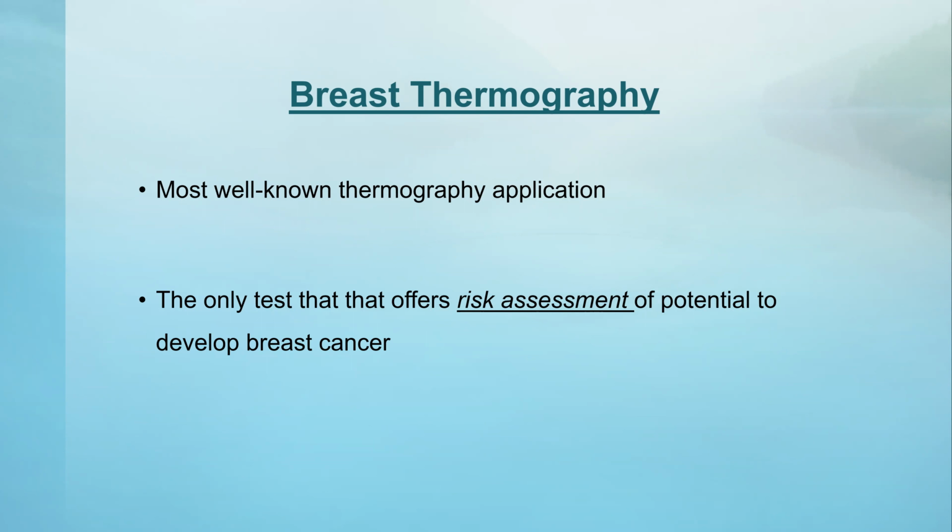This type of monitoring works very, very well for everybody. It doesn't matter whether you're a female or a male, for example, or whether you have implants or not, or your breasts are fibrocystic. It's as comfortable as taking a picture of you. So this is also the only test that offers risk assessment as the potential to develop cancer. So it's very important to understand the differences. I believe we might get into this a little more in some of our slides ahead, but I'll touch on it while we're here. Thermography is a physiological test, it's a test of function, right? We see what your body is doing physiologically when it's on.